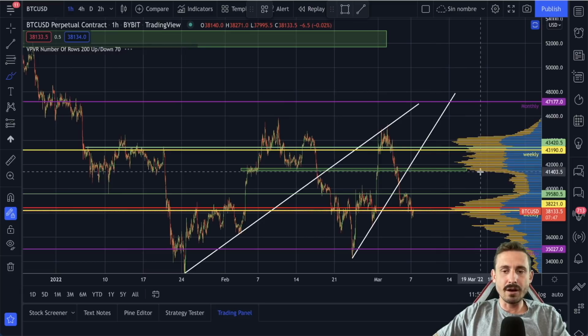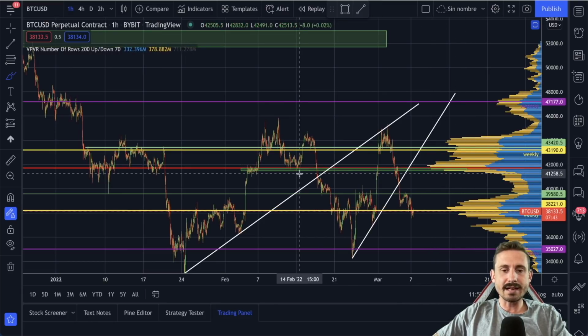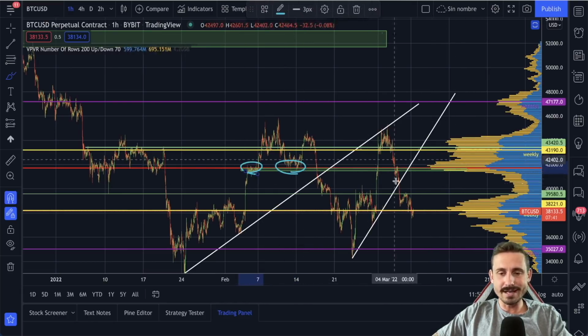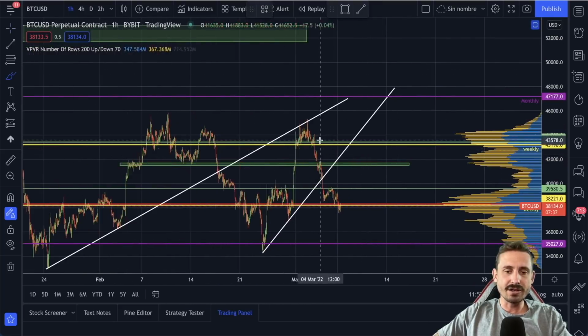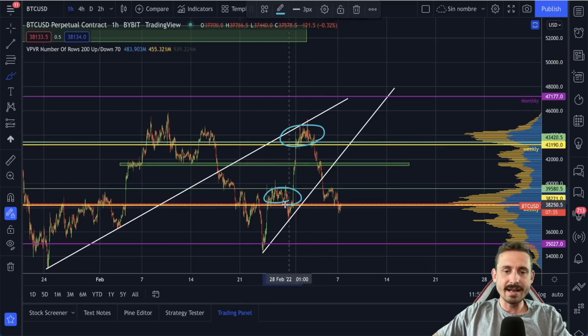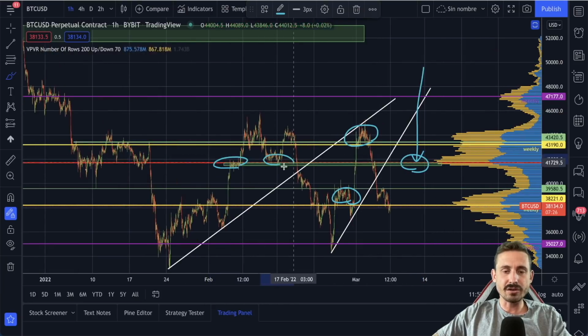We do have a big spike on the VPVR, and this could react as very strong resistance. If the price action starts reacting to this range, just like what we saw here and here, if we start making this kind of price action right over this area where we do have the big spike on the VPVR, we do have big, large consolidation levels, this might be a great shorting opportunity.